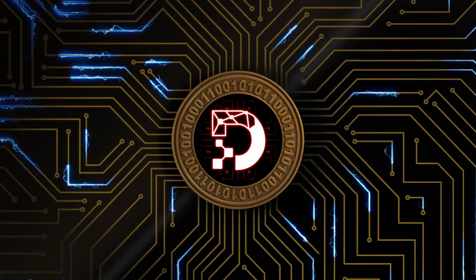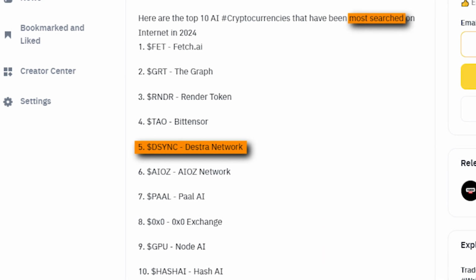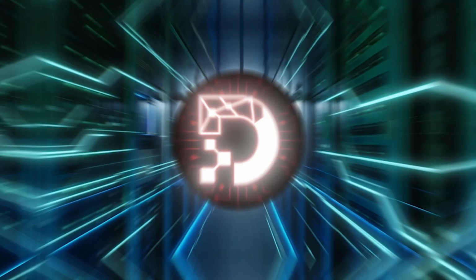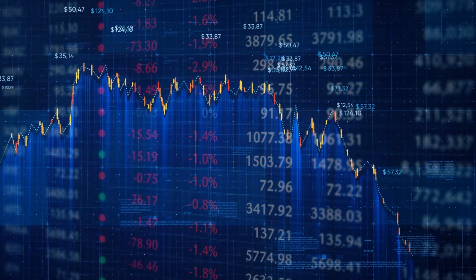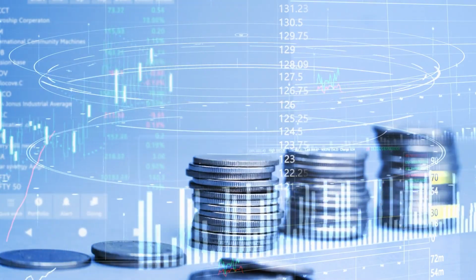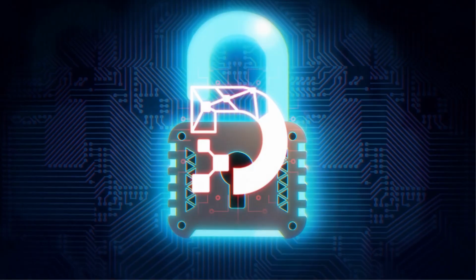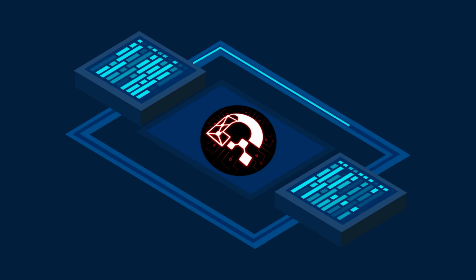The DSYNC token has quickly made its mark in the AI crypto space, currently ranking number 5 among the most searched AI cryptocurrencies of 2024. At the basic level, DSYNC works as the fuel for all transactions and services on the network. But where it gets interesting is in its tokenomics. The network implements a deflationary model. A portion of tokens get burned with each mainnet transaction, gradually reducing the overall supply. Looking at the numbers, the team has already shown strong commitment by burning about $900,000 worth of liquidity. This means these tokens are locked away permanently, something that's particularly noteworthy for a project this new.